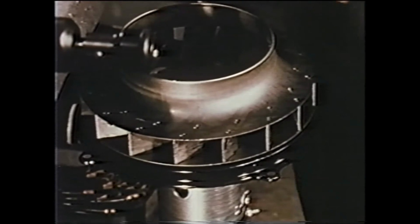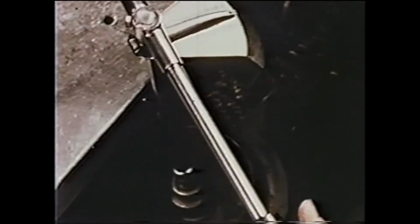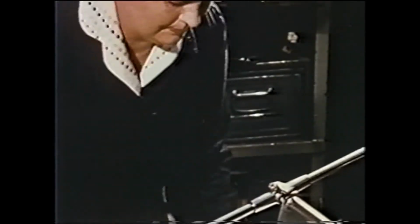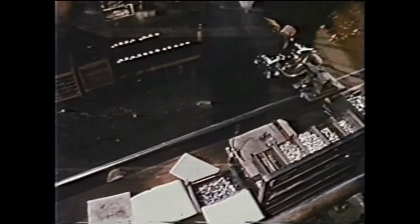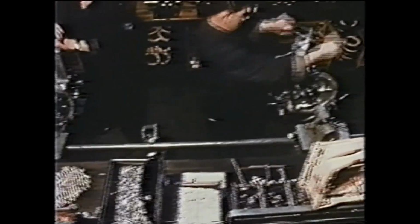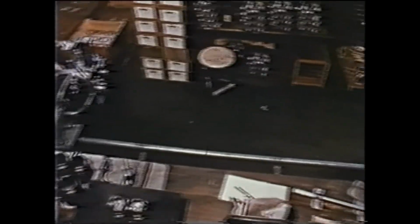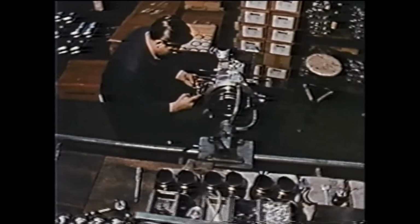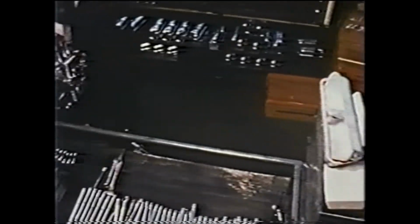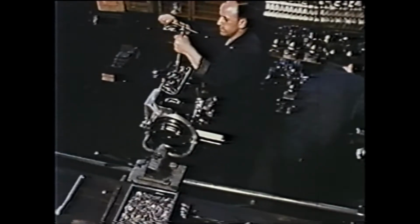The famous Porsche air cooling fan, or blower, is now attached to the generator. Note again the use of the torque wrench. The main engine assembly line consists of 11 to 12 stations, with each worker performing his specialized job as the engines go down the line. It takes about 15 minutes for the engine to go through each station.